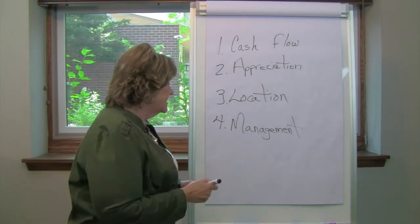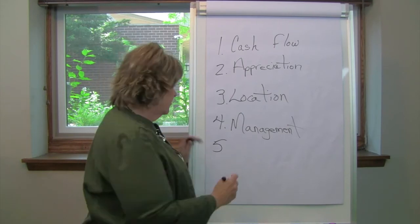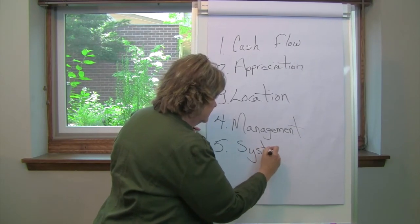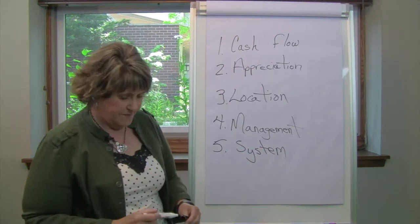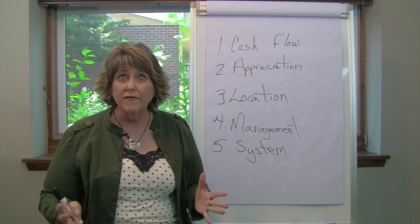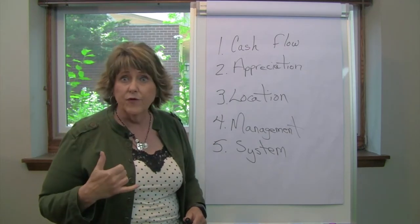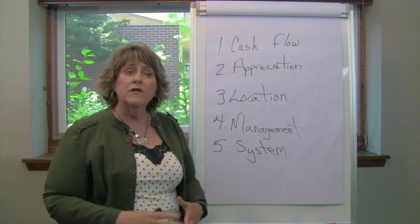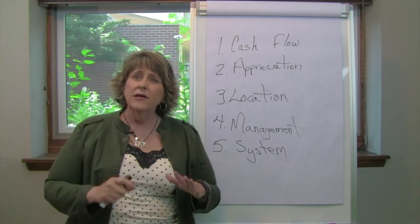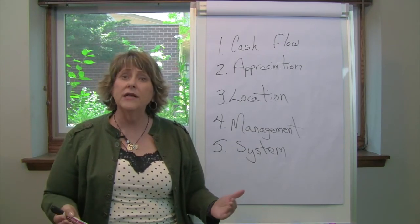And then the last item for is that deal right for you is your system. You don't want to run around like a chicken with your head cut off, right? You want to be able to handle this without getting midnight phone calls about a leaky toilet, or just with the system, so this is easy. And that's the thing. You can get started in real estate investing. Lots of people do it without any help.